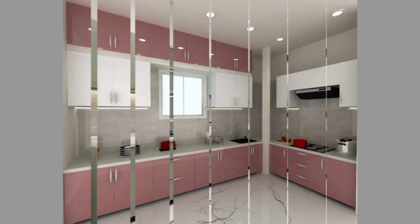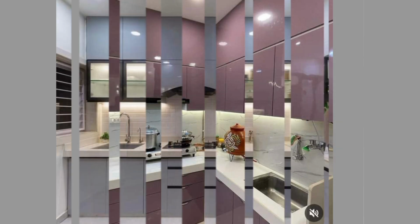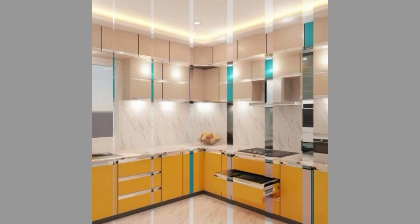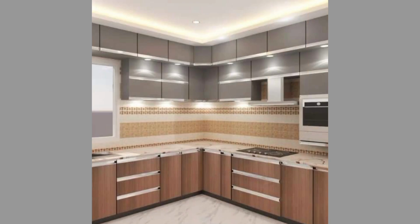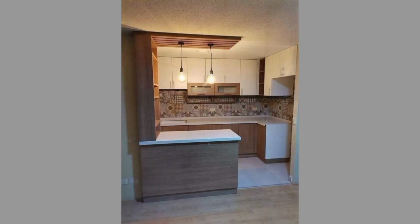Alternatively, bold and vibrant colors like deep reds, rich blues, or energetic yellow can infuse the kitchen with energy and personality, inspiring creativity and fostering lively conversation during meal preparation.